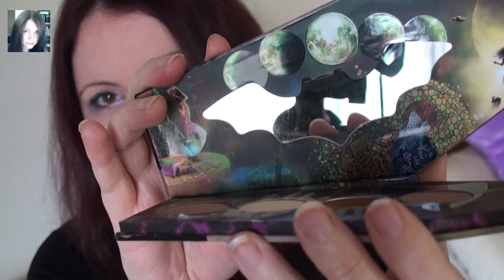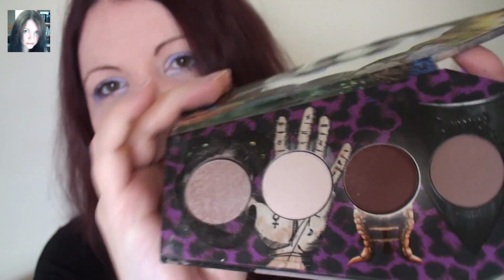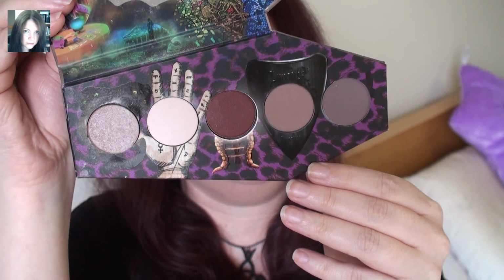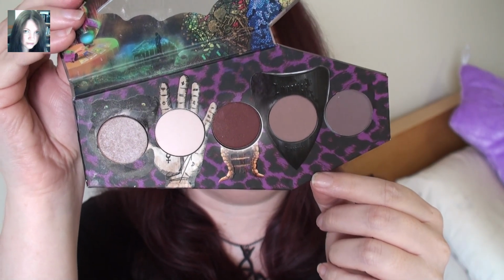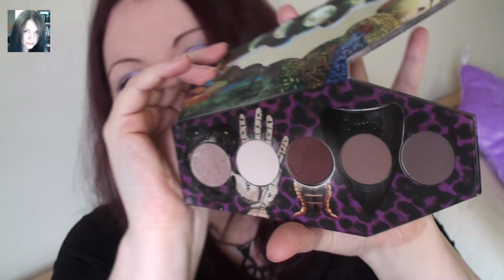little bat mirror there. Oh, look, the camera. And then look at the detailing with the moon phases and the howling wolf, and then that's your shades. I don't know what the palette is called. It doesn't say. But the colours inside are Invocation, Myth, Spook, Reincarnation, and Ghoul at Light.